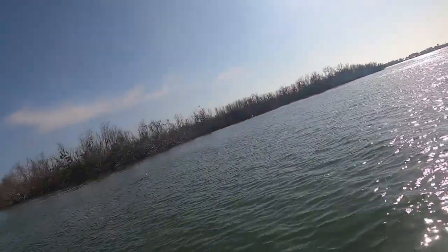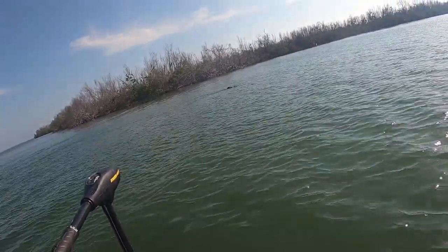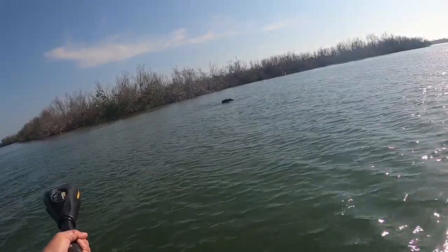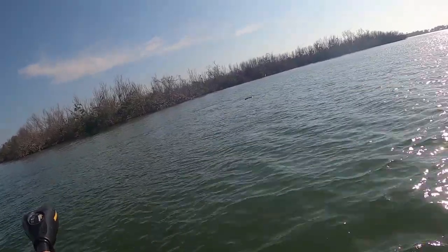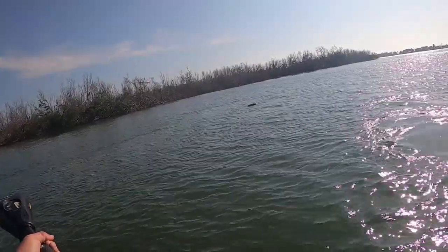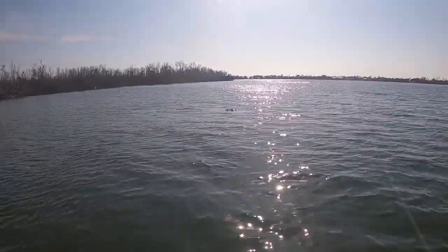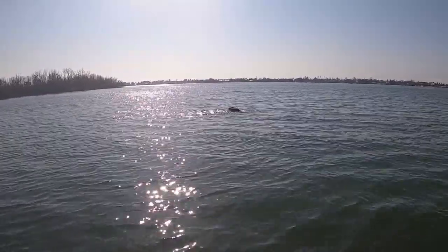Oh my gosh, I'm trying to film over my shoulder, but that anhinga, is it a cormorant? I think it's a cormorant. Is attempting to eat something really big. Yeah, small snook, but holy smokes. I didn't realize an anhinga could eat that. Is that bird gonna be okay? I kind of have my doubts that bird's gonna be okay.